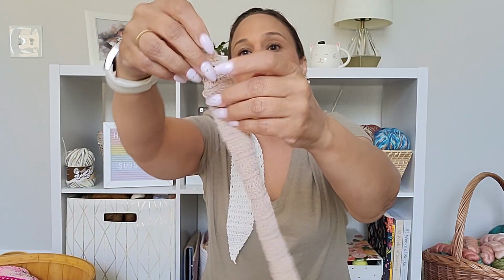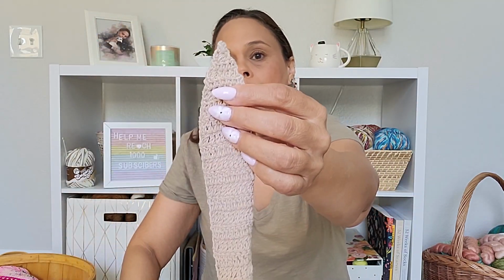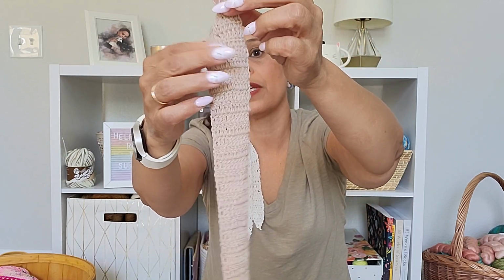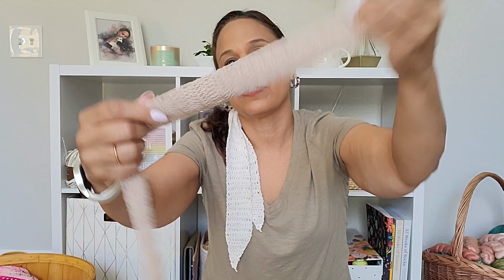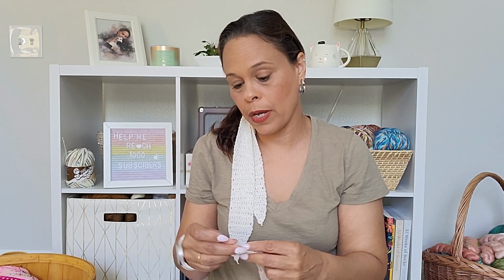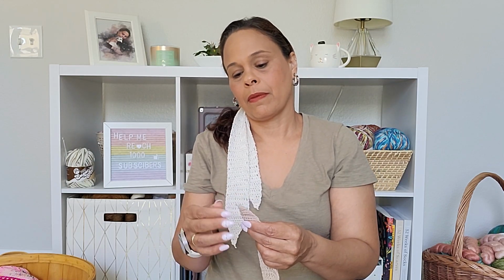So it starts off down at one end with a tapered edge, and you just keep increasing until you get to the width that you want. And then you just go, and it is literally double crochets. That's it. Lots and lots of double crochets until your length that you want, and then you do your decreases at the other end. And I think this was actually my decrease end.